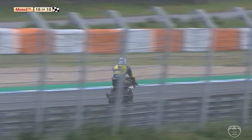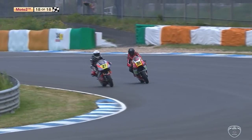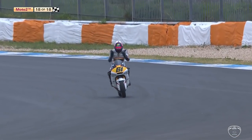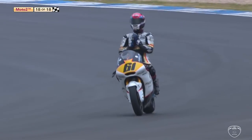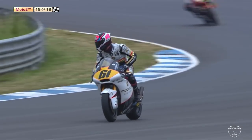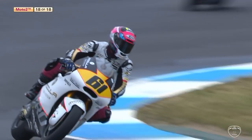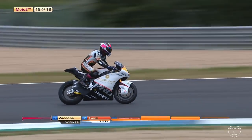And it's Alessandro Zaccone, just 20 years of age, and rode with such maturity there. He's still not managed to come to terms with the fact that he's won the race. How often has he slapped the tank? There's probably going to be a dent on that number 61 Calex machine. He's been slapping the tank that hard on his way round.